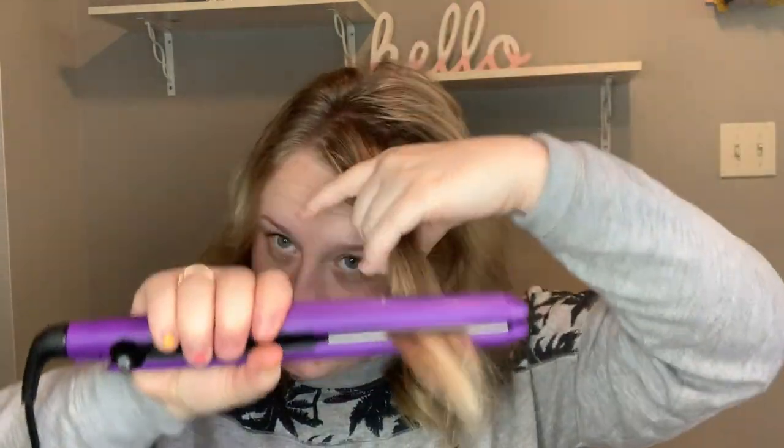So the front pieces, I normally take about this big of a part and then I straighten down one. I just did it twice, but whatever. And then I take it back and I do it down.